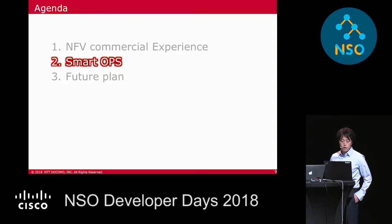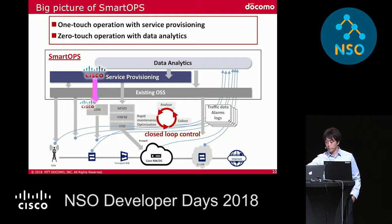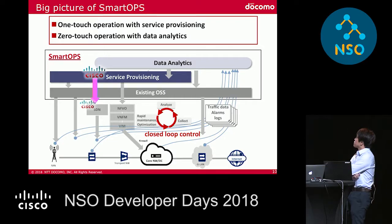So then, as evolution of the operational side, I will explain Smart OPS, our plan to maximize the value of virtualization. So this is the big picture of our Smart OPS plan.